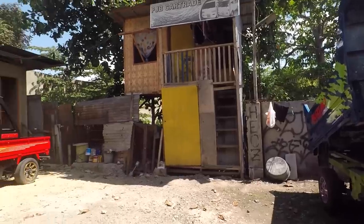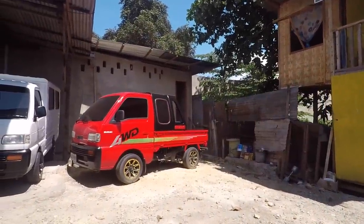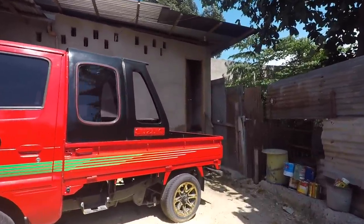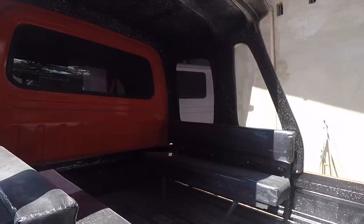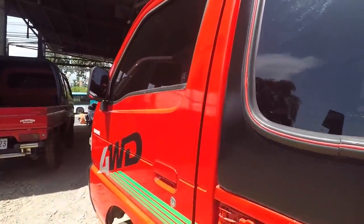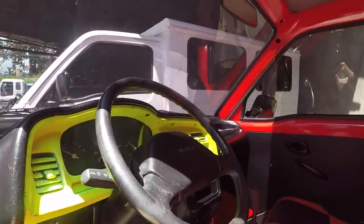For 280,000. And if you see, look at the multicabs there. The multicabs cost 220,000 pesos. That's the finish. 220. 30% down for installment. And these are the finish.